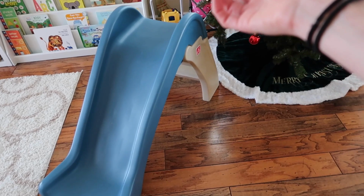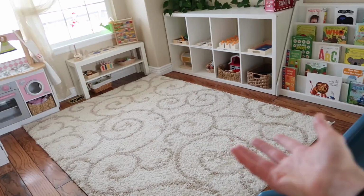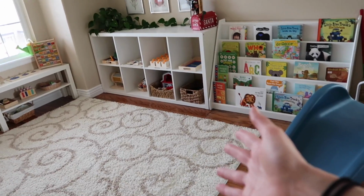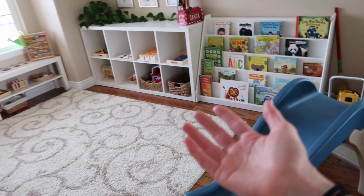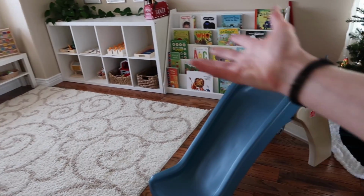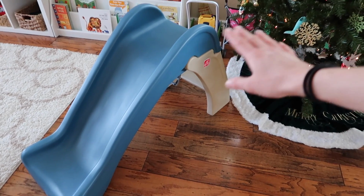And then over here, this is kind of our large gross motor climbing structure that we chose for the inside of the house. I personally would love to have one of those wooden Pikler triangles, but A, it's a little bit out of our budget, and B, I don't really think we have the space for it. I feel like it would take up the majority of the playroom if we did have one of those. So we just went with a slide, and Kylie loves it.